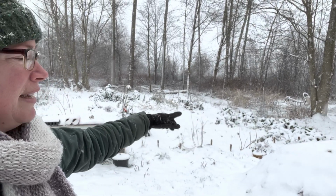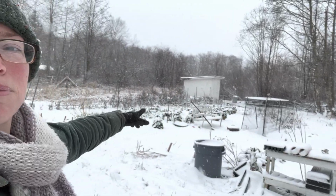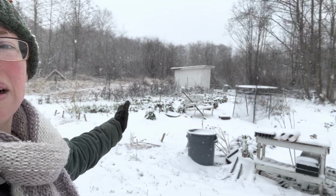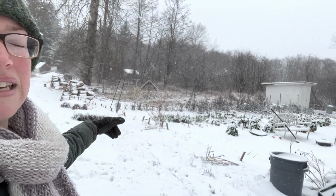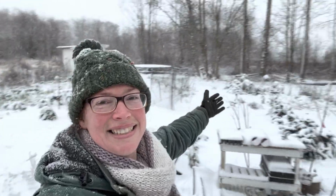Over here is collard greens, more kale in the back, some Brussels sprouts. Everything's mostly covered with the snow, some onions, all that stuff. But look how pretty! Woohoo! It's snowing! I'm so excited.